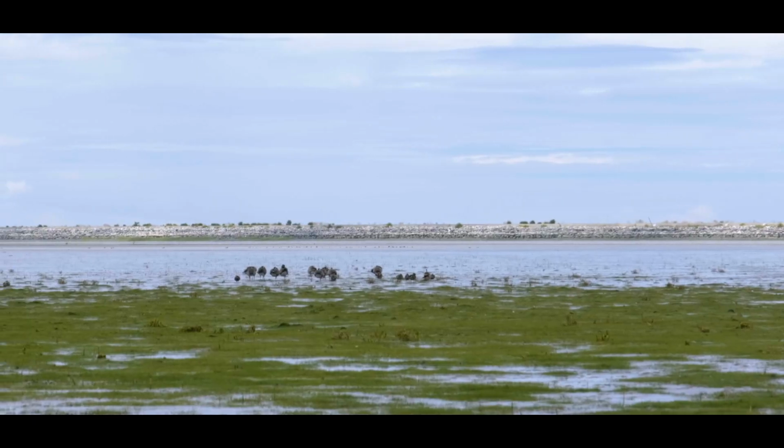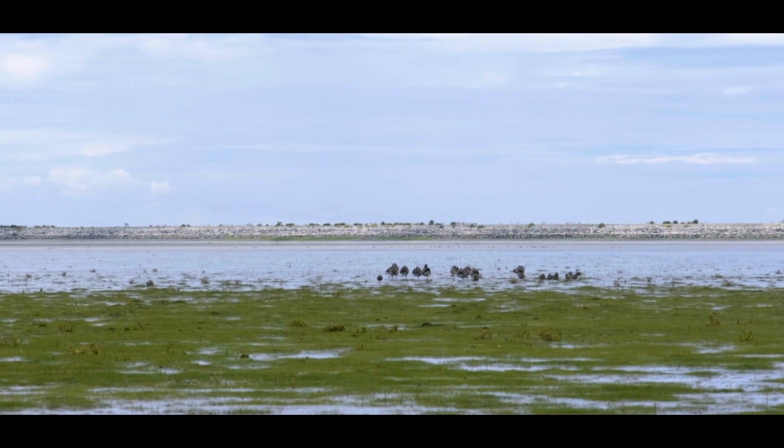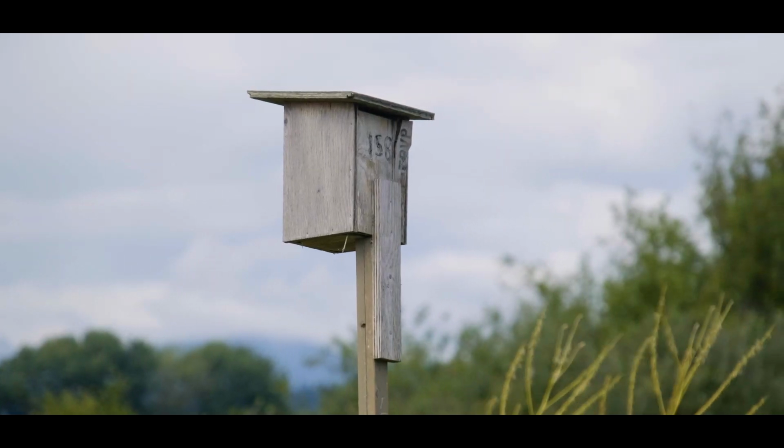Whereas if you go to the other side of the causeway, you'll find it's quite salty, almost to the salt level of the ocean. So now we've kind of lost that mixing area that juvenile salmon are thought to really rely on before they make that final transition to the full salt water of the ocean.